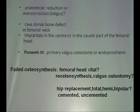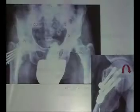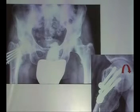When there is a failure of osteosynthesis, you have to make sure that the head is vital. If the head is not vital, you straight go for a replacement. If the head is alive, you always should go for reconstruction, which is some kind of valgus osteotomy. And if you have a necrosis, then you do any kind of a replacement, whatever you are used to.